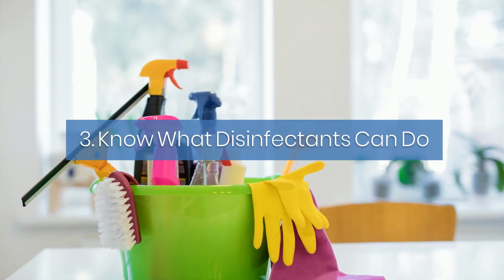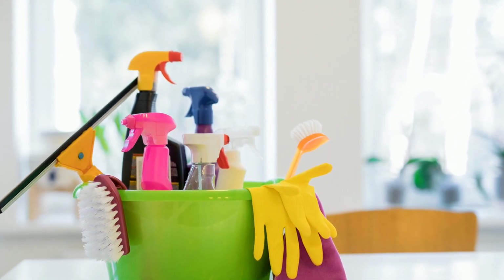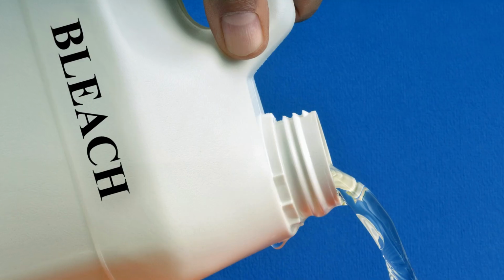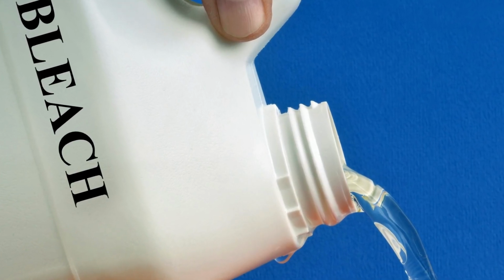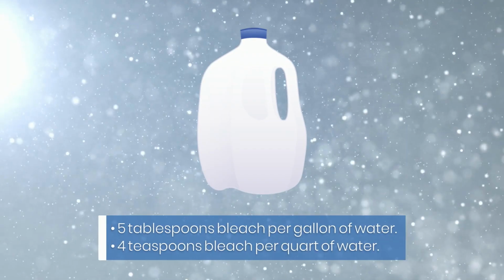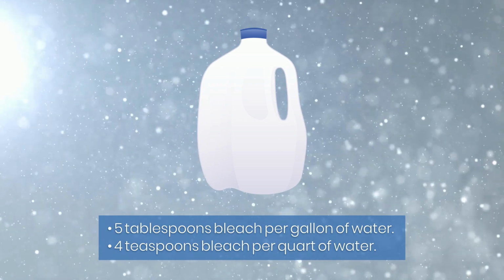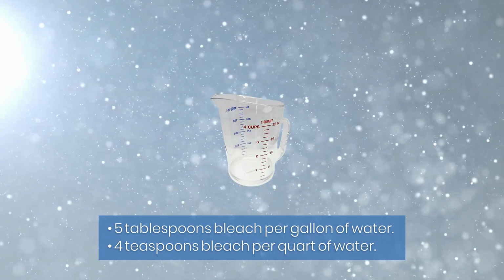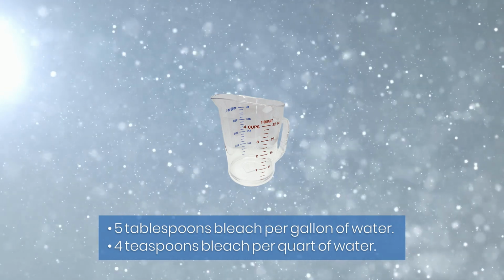Number 3. Know what disinfectants can do. While there is a list of EPA-approved disinfectants, one easy-to-access solution is household bleach and water. The CDC recommends 0.5 tablespoons bleach per gallon of water. Good for floors and larger surface cleaning. 0.4 teaspoons bleach per quart of water. Handy for spray bottle applications.